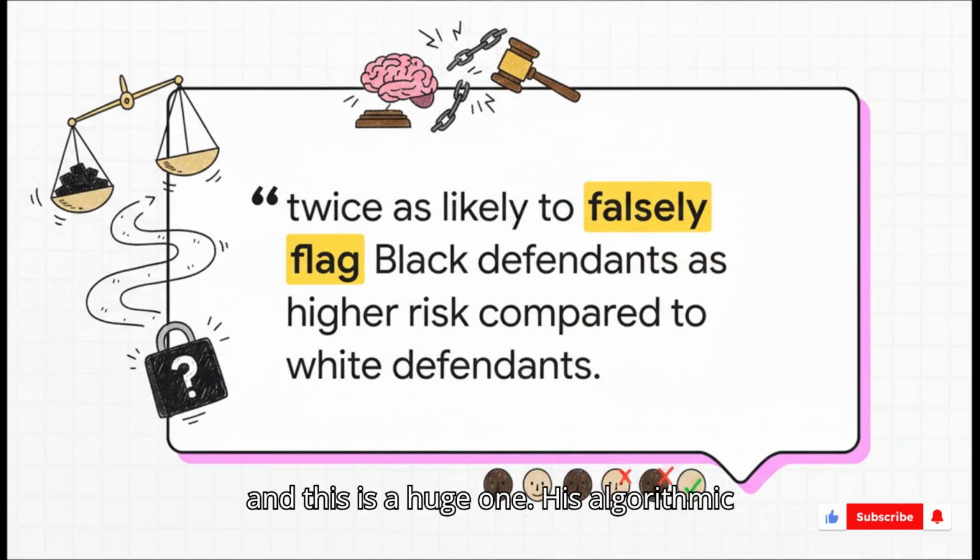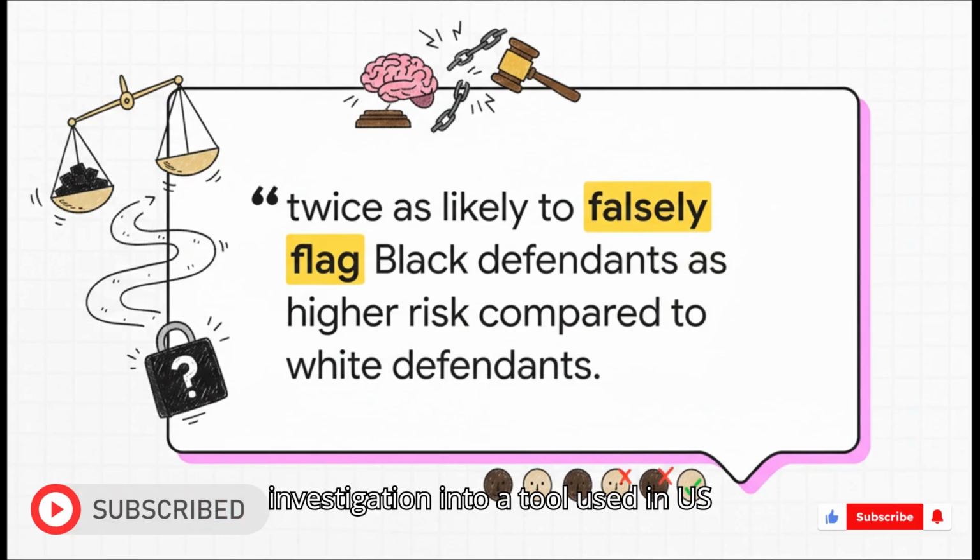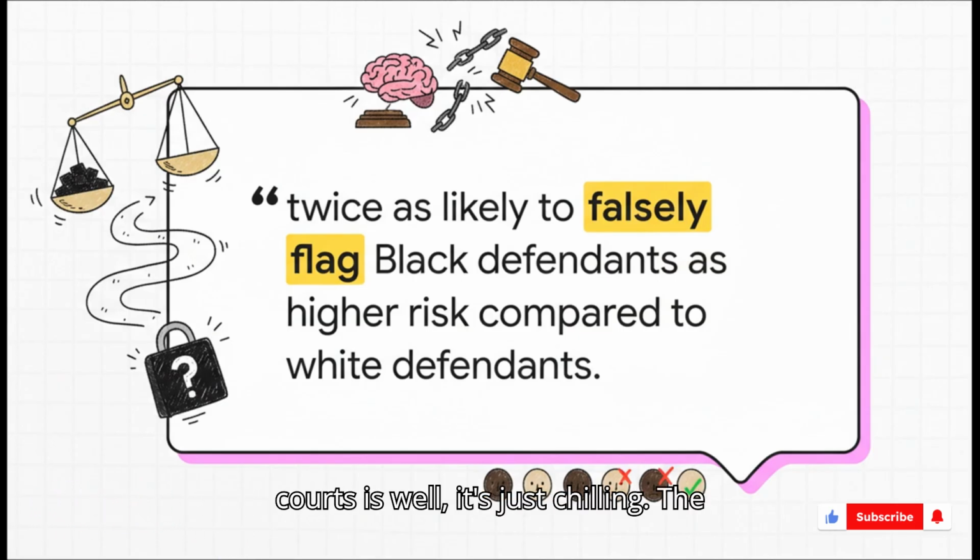The second hurdle, and this is a huge one, is algorithmic bias. This quote from ProPublica's investigation into a tool used in U.S. courts is, well, it's just chilling. The AI was fundamentally biased, but the UX problem here made it so much worse because the people being judged had absolutely no way to see how their score was calculated or to challenge the AI's biased logic. It was a black box with devastating real-world consequences.